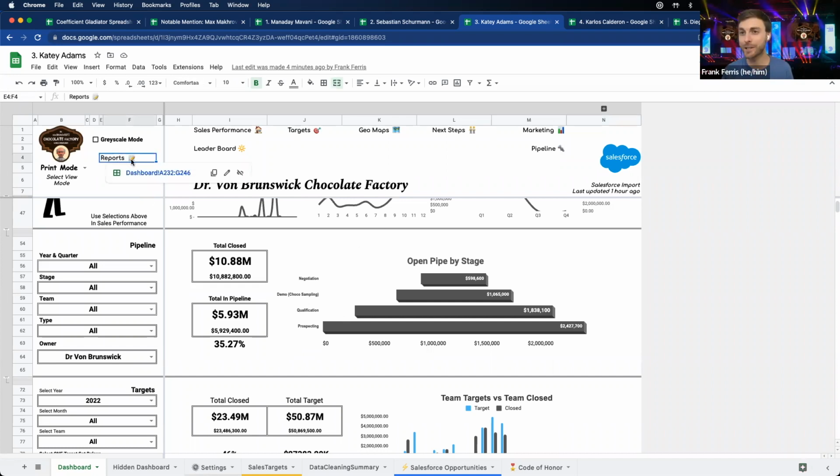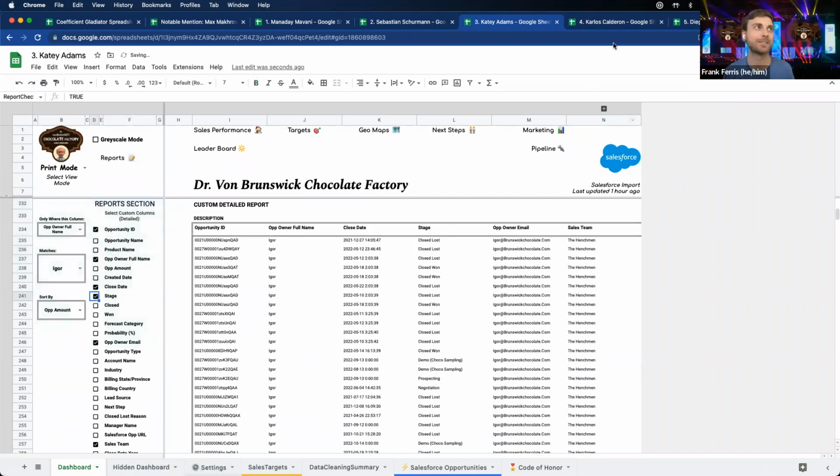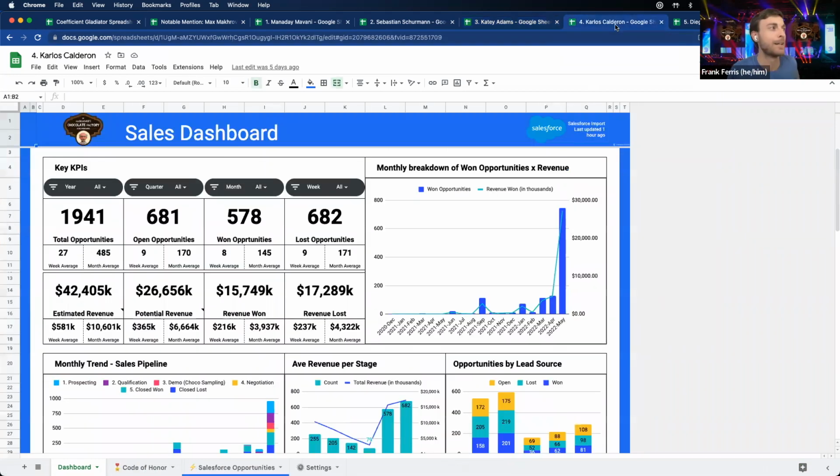I will just mention that there's a very fancy report section down here that everyone should check out on their own. You can basically choose all the fields you want on a report. That was another fancy piece that I loved. Great job, Katey. Moving on to Carlos's submission.